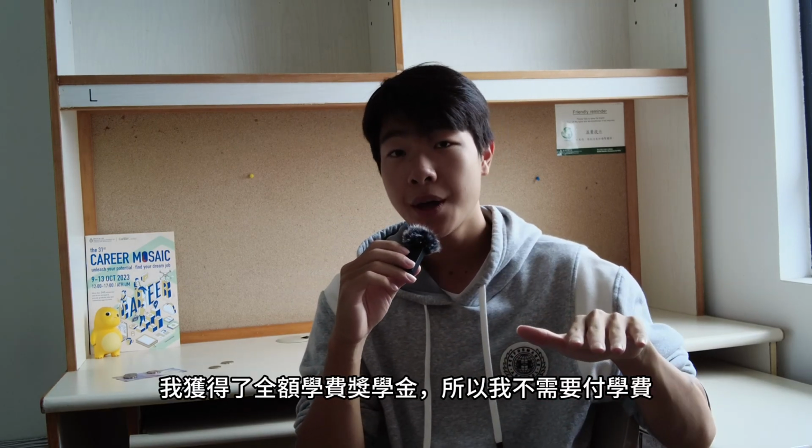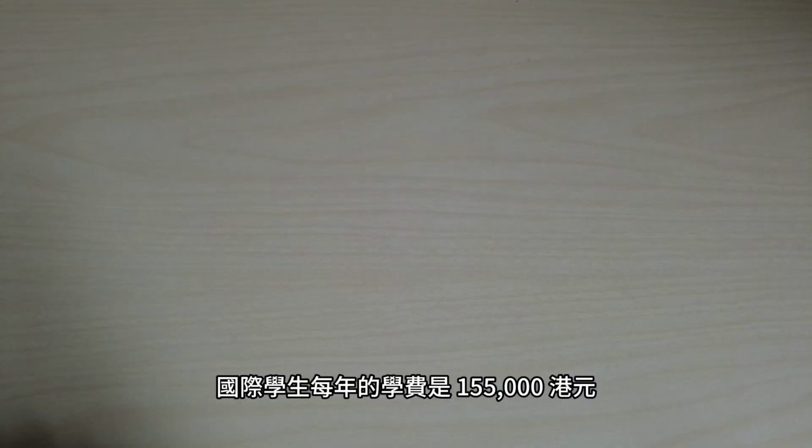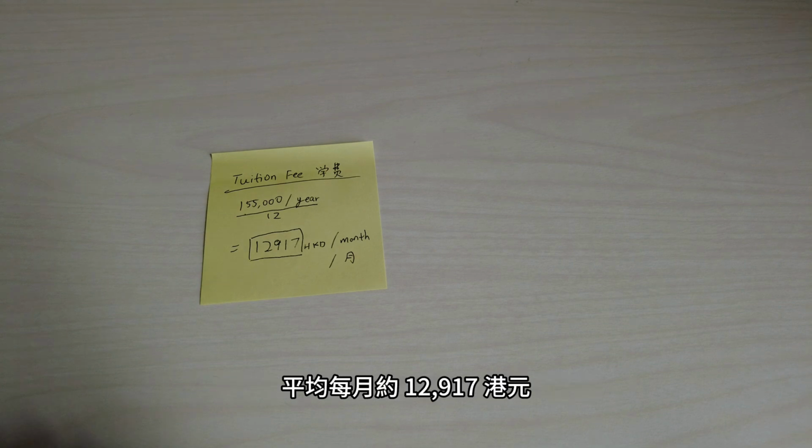I got a full tuition scholarship, so I don't need to pay for tuition, but I'm going to take that into account as well, showing my cost of living with and without tuition fee for your reference. So the tuition fee per year as an international student is 155,000 Hong Kong dollars. It averages to around 12,917 Hong Kong dollars per month.